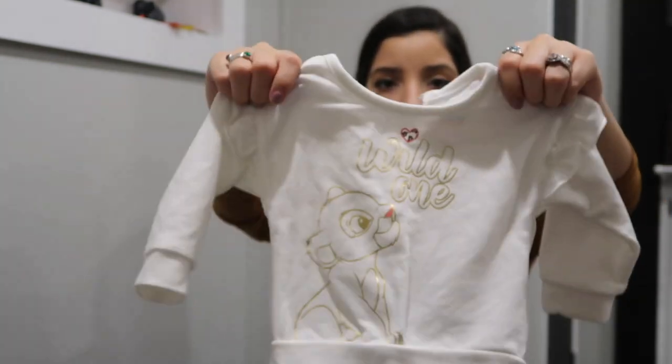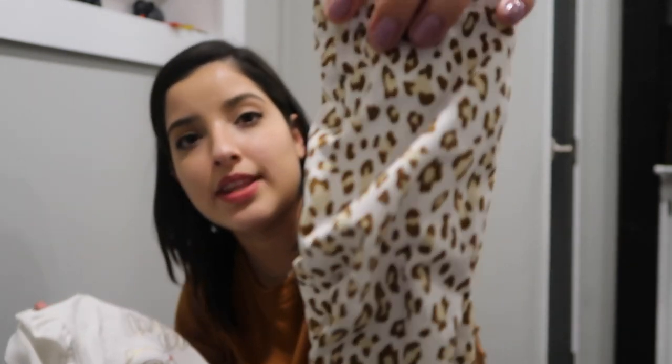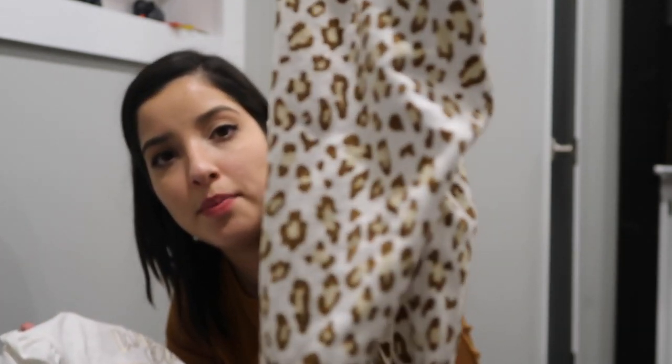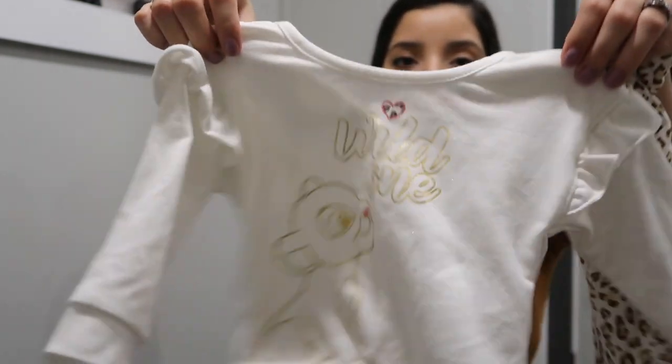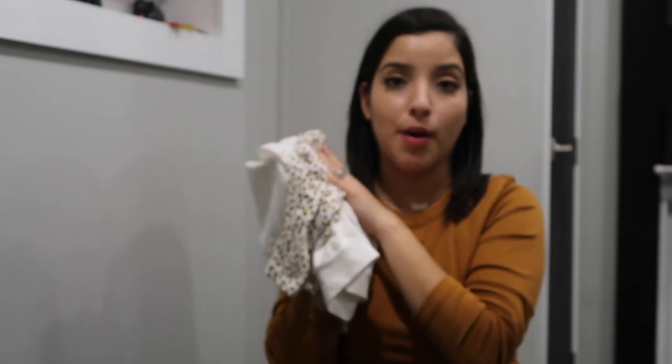This little long sleeve my mom got for Stella, and it came with the pants, and oh, they're right here. Here they are. So they have these little printed leggings that came with this little shirt, Simba. Super cute. This is from Walmart, and my mom got it for her.